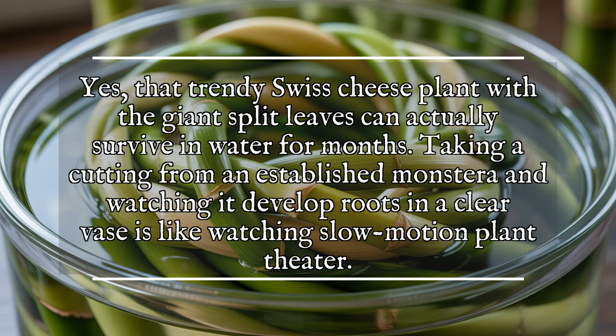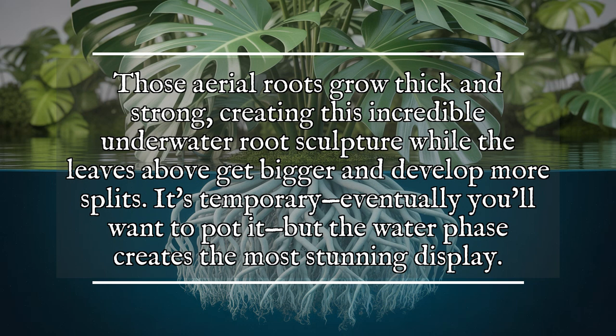Now, if you want to make a real statement, Monstera deliciosa will blow minds. Yes, that trendy Swiss cheese plant with the giant split leaves can actually survive in water for months. Taking a cutting from an established Monstera and watching it develop roots in a clear vase is like watching slow-motion plant theater. Those aerial roots grow thick and strong, creating this incredible underwater root sculpture while the leaves above get bigger and develop more splits. It's temporary. Eventually, you'll want to pot it. But the water phase creates the most stunning display.